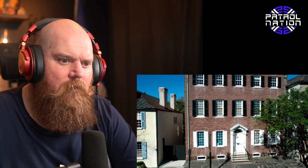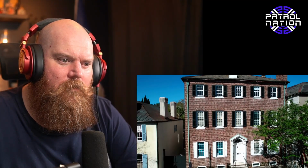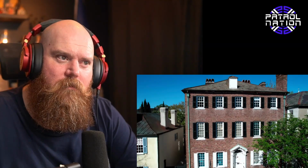Here is the Heyward-Washington House. Built in 1772, this is where one of the signers of the Declaration of Independence used to live, Thomas Heyward Jr. Also, when George Washington visited Charleston in 1791, this is where he stayed. Wow, can you imagine Washington walking up those stairs?